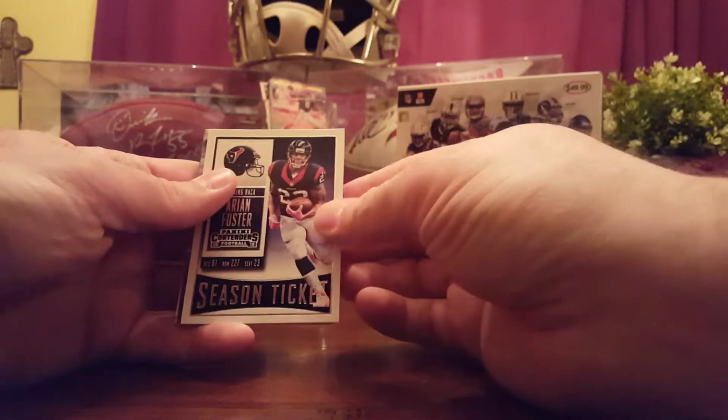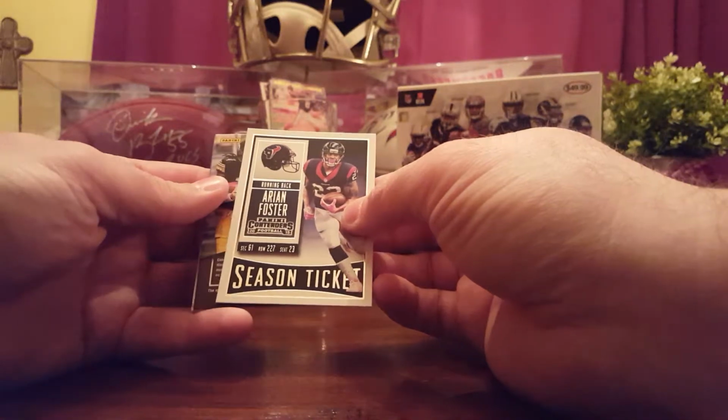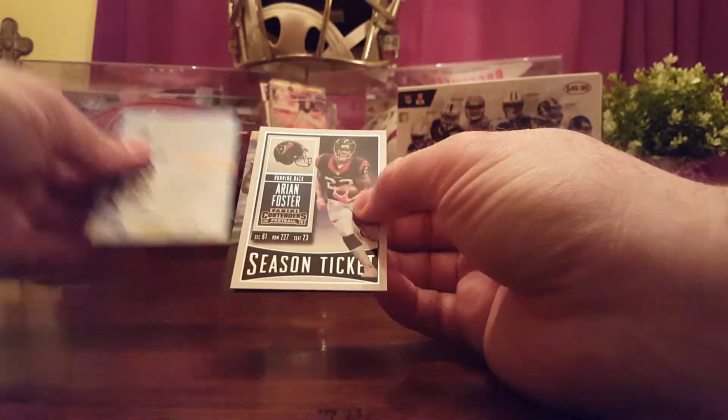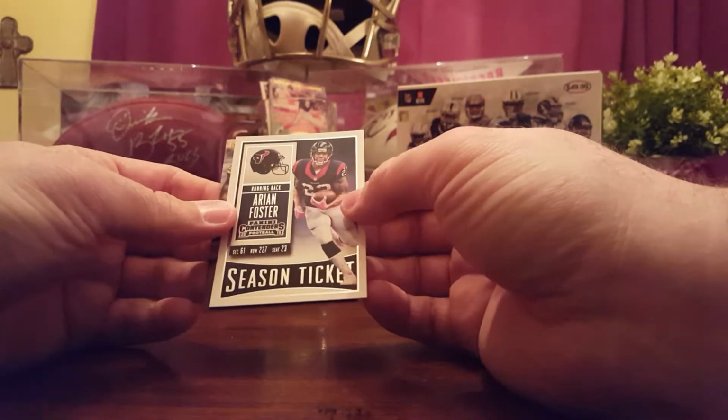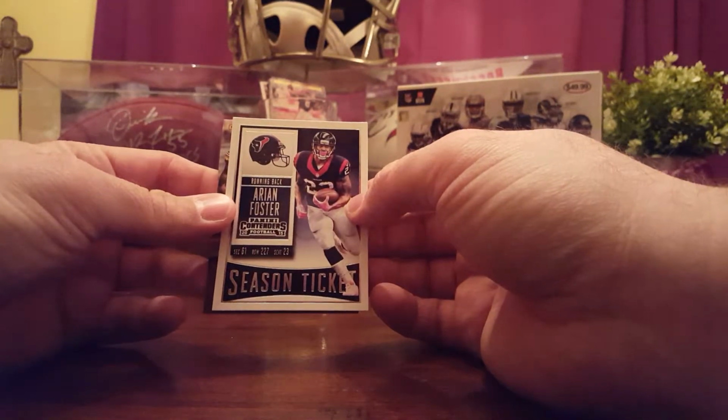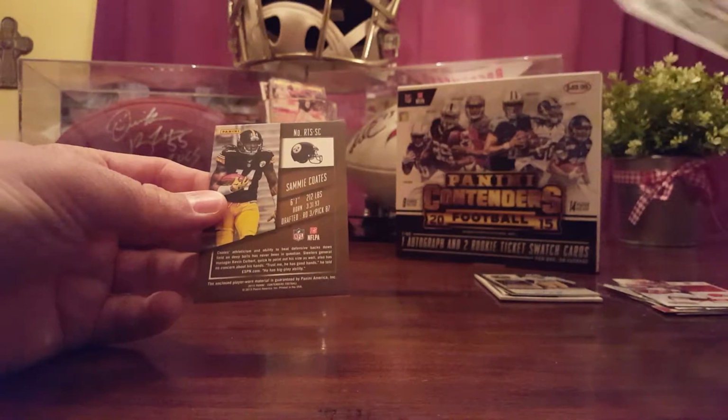Arian Foster. He was my boyfriend for a long time. Had him in every fantasy draft for several years. Put a lot of faith in him. Won a lot of titles with him. Still trying to get an autographed ball from him.